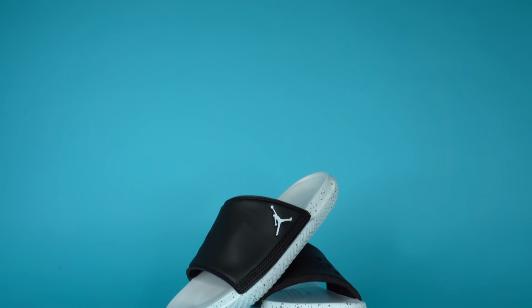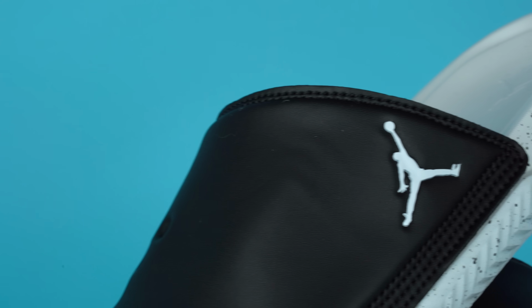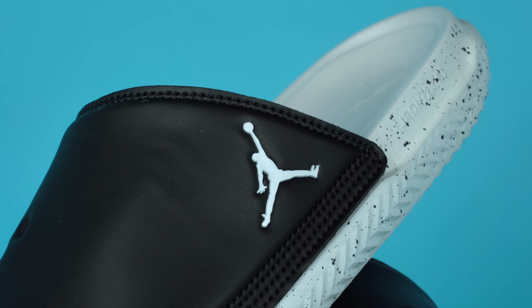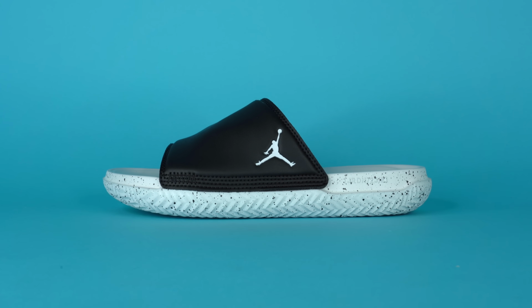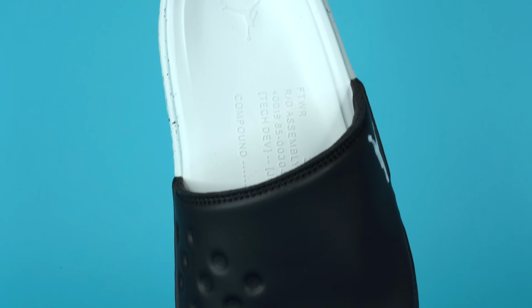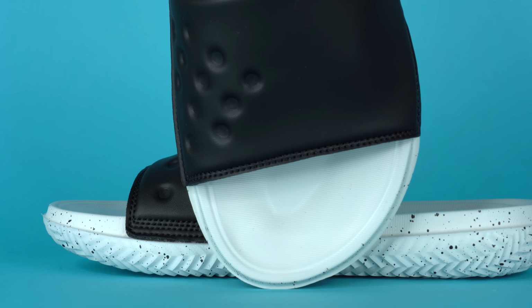Not bad. So this slide is made up of two different parts. You've got an EVA footbed and a synthetic leather strap across the top of your foot. I would say that it's soft-ish underfoot. It's pretty standard when it comes to slides. When I think of EVA foam slides or just foam slides in general that are relatively cheap, this is about what I'd expect. But for $45, and in a lot of cases cheaper than $45, if you're budget-minded, this is a great way to go. And sizing-wise, this does fit true to size.